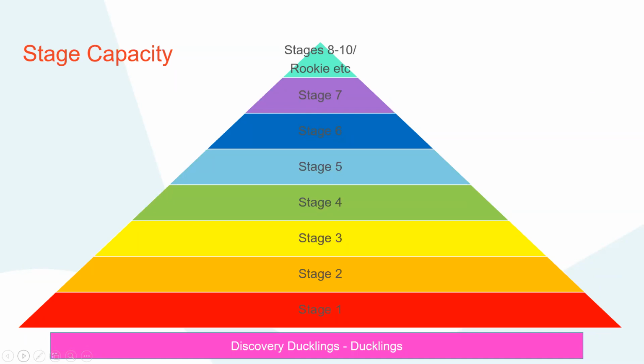Okay, one of the other considerations you have to think of is your stages and your capacity. Many of you will most likely run a Discovery Ducklings and Ducklings program. Some of those will be more successful than others. At the moment, there has been a bit of an impact on these lower end, preschool stages because of the additional funding and childcare from the government. That has had an impact on how many you have on those preschool stages. Also, it will depend on your teacher delivering those stages. Some will be more popular than others. If you need any support with that, please do get in touch and we can offer that support to you.